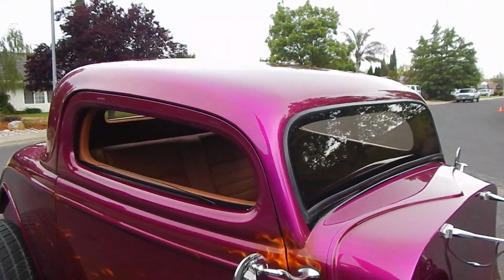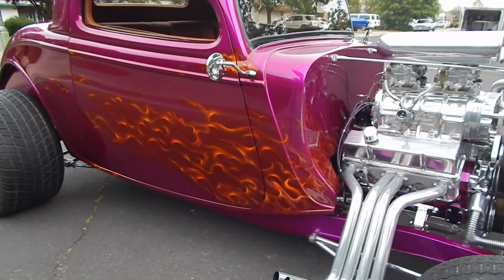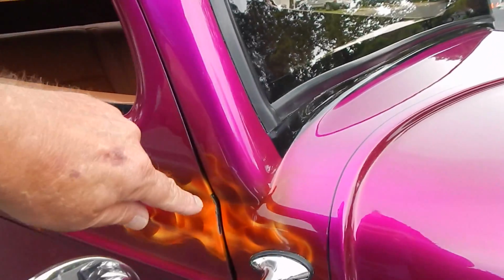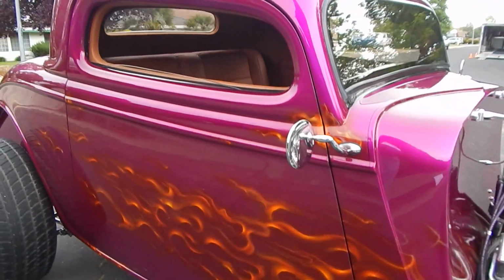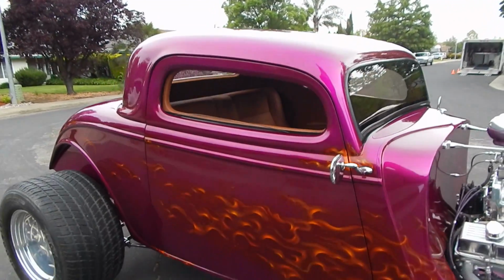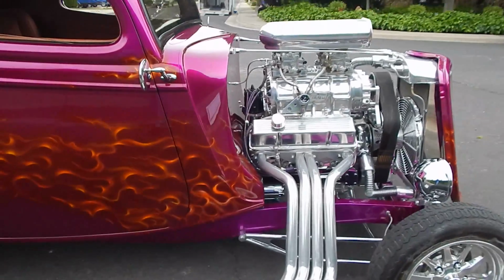So it's been built about 10 years. It is a pro-built car, fairly high-end build. You'll see a little bit of age patina. There's a little bit of a door edge nick there, no big deal. But you'll see how the flames come off the back. Fiberglass body. They're good bodies. Just got a cool look to it.